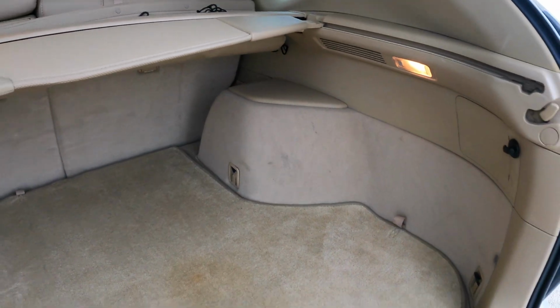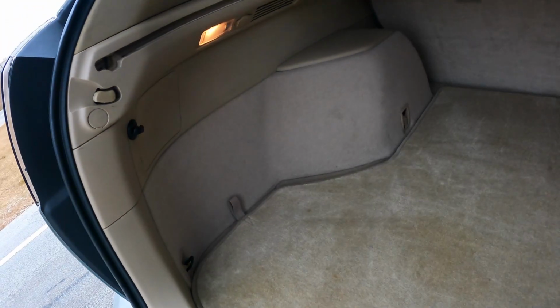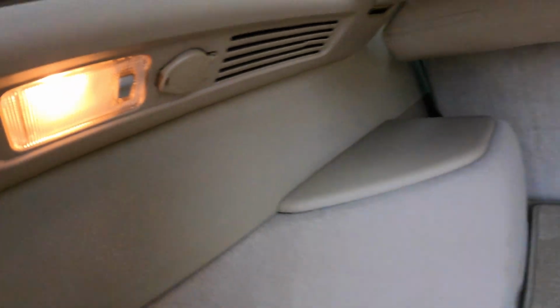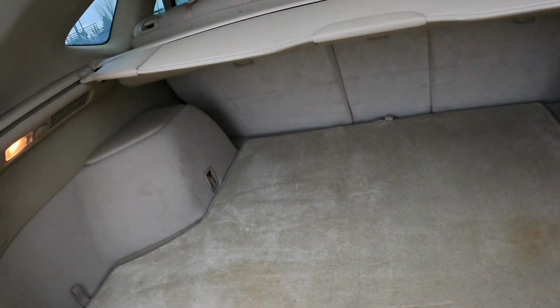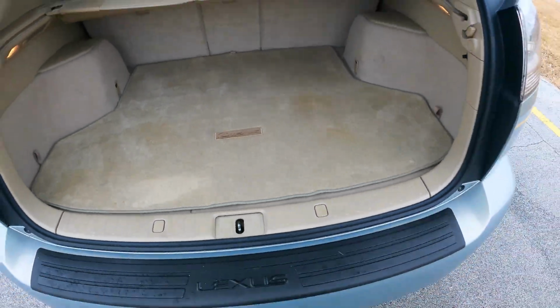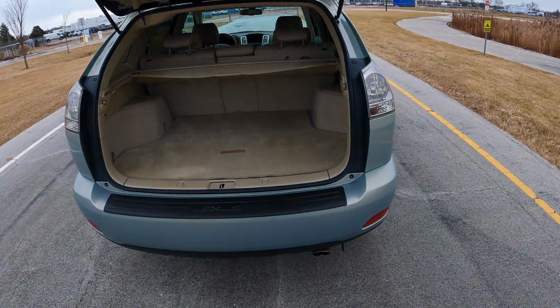Little cargo light over here. I wish I would have seen a 12-volt outlet, but it's a little before this era. Oh, there it is. Never mind. We do have a 12-volt outlet. I was wrong. I can also pull this up, and I get more storage down there for the jack and things like that. So tons of cool usable space in the back of the RX 350.